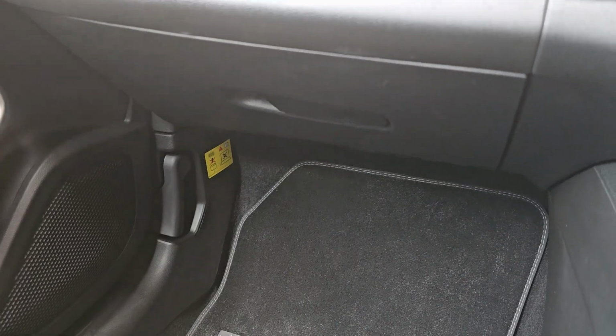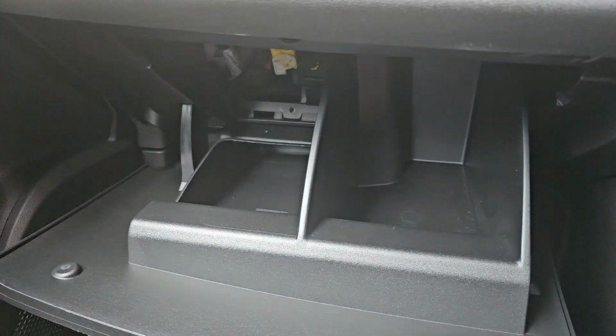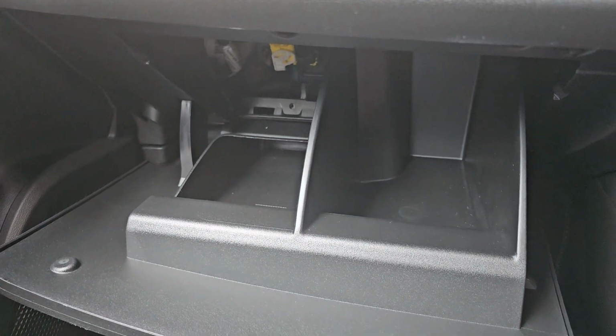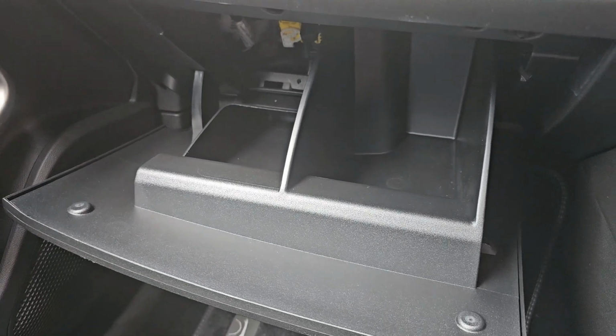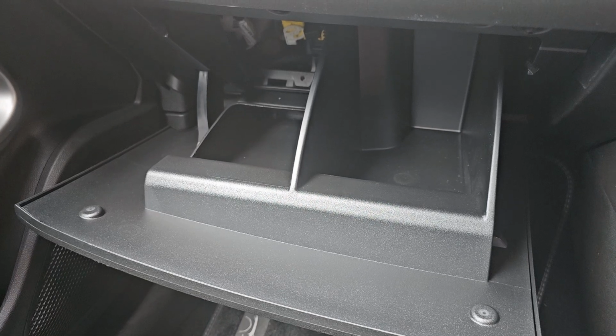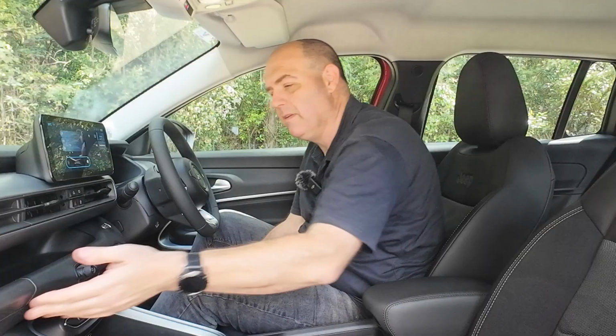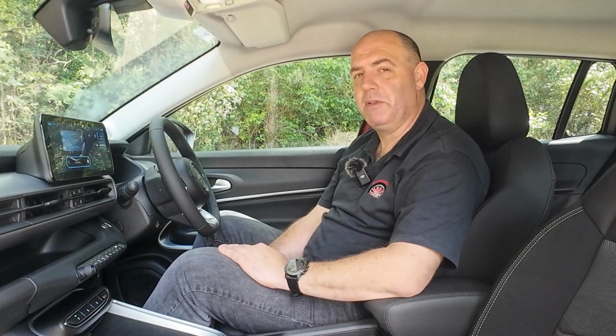And the glove box. You know what? Very small. They've sort of halved the glove box. You sort of have a little space on the left there and a bigger space on the right. And you know what? You get your books in there, and that's probably about it. All right, let's go and have a look in the back.